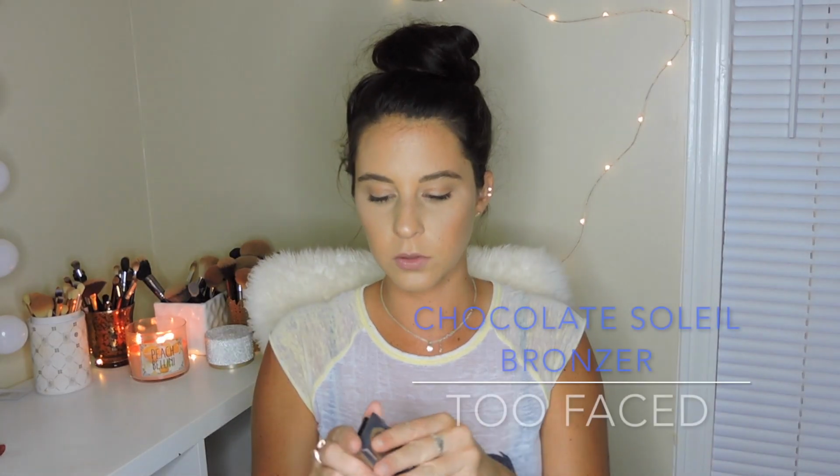A couple of sample bronzers in here. The Too Faced Chocolate Soleil. This I've had for a while. God, it smells so good. I kind of want to eat it, but I want to use it up just because it's old. It's a sample, and if I end up liking it when I actually use it as a sample, I might buy the full size. And then I also have the Ciate bronzer.